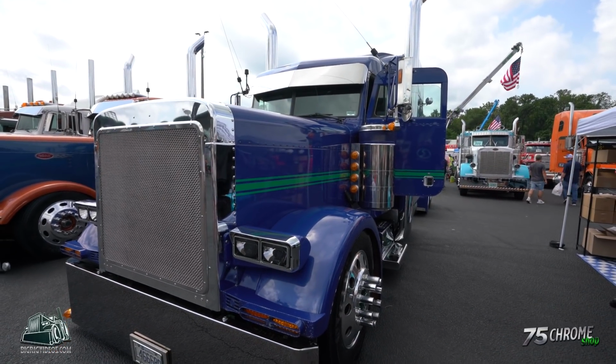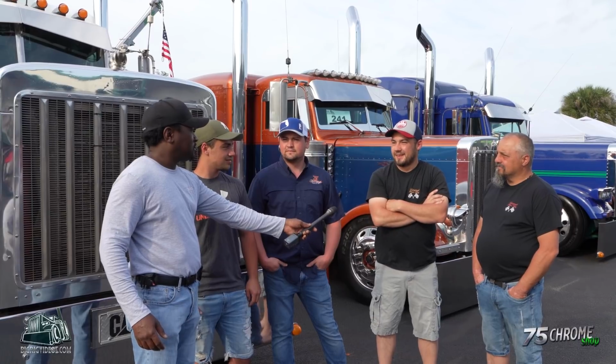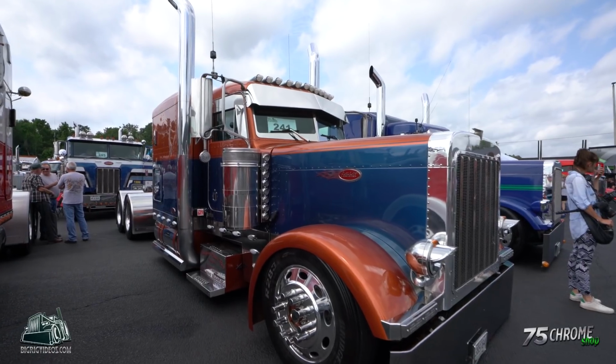I like the ride of it, how smooth it is and how good it goes, and just like my old rig. Yeah. Right on. And what do you drive? '03 Peterbilt, and same thing, paint and the chrome, and I like it old school pretty much, the chrome and the paint.